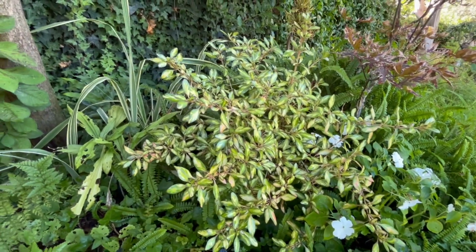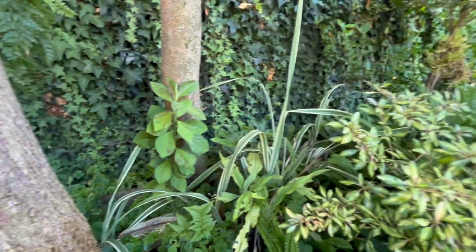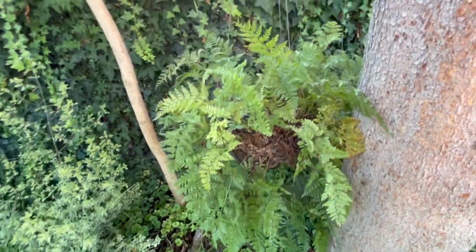Beautiful mirror plant in the back. Euphorbia against the tree. Lots of Dahlia foliage or rabbit's foot fern.